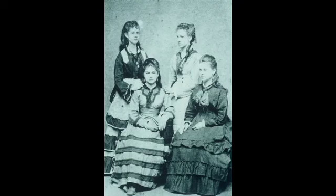I'm sorry, the quality of the slide isn't quite up. This is a couple of four girls who just graduated from school in Portage, Wisconsin, which is where John Muir was born. And it's a very small town in mid-northern Wisconsin. And they have dresses, no doubt, made at home by loving hands.